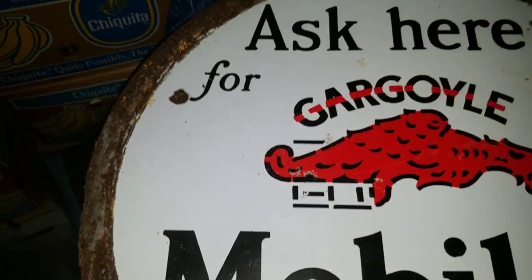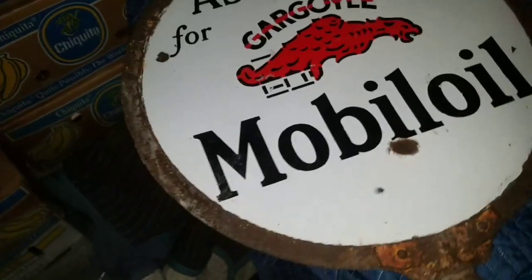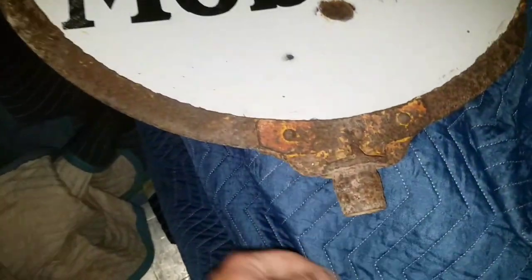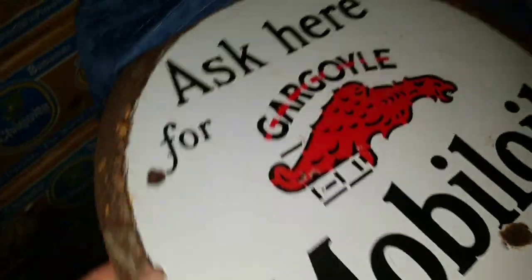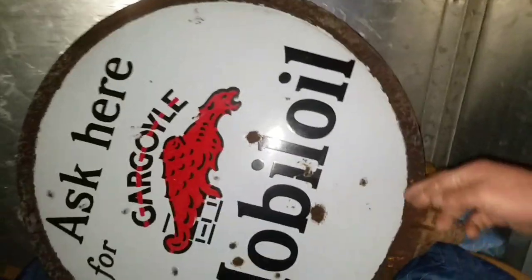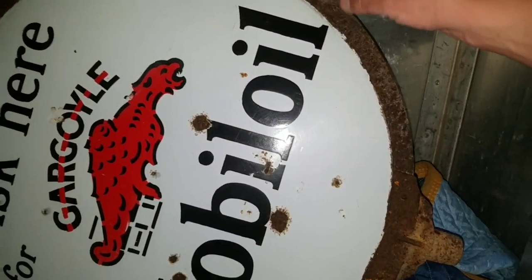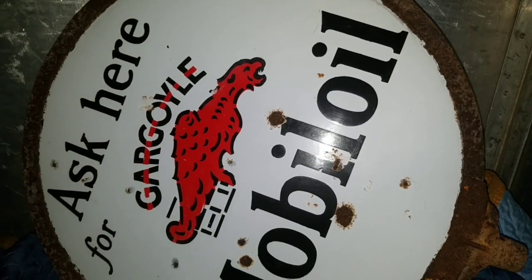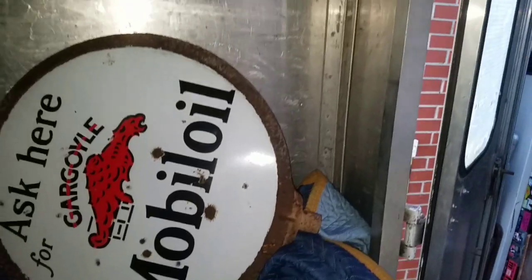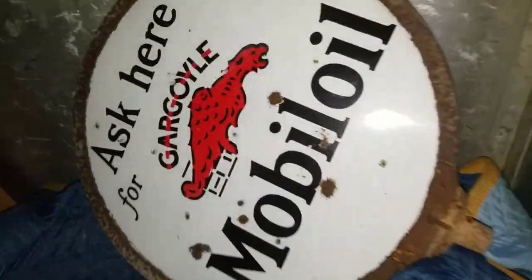Wow. The gargoyle. Gargoyle Mobil Oil. And look at it. It's on the original bracket. This is a double-sided porcelain sign. This is what everyone's looking for, the pickers and all that. And the bracket alone, I mean, you're looking at a couple thousand, maybe $3,000. Who knows? The bracket's definitely going to make it more desirable.